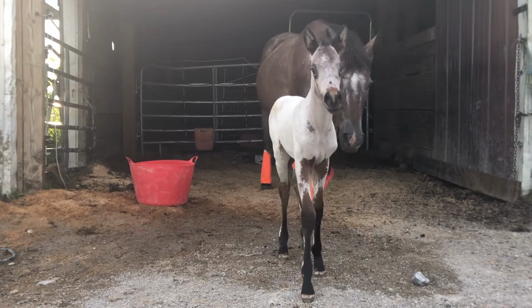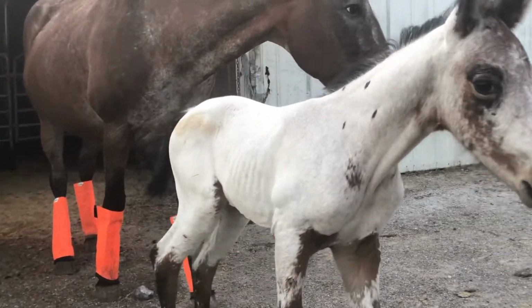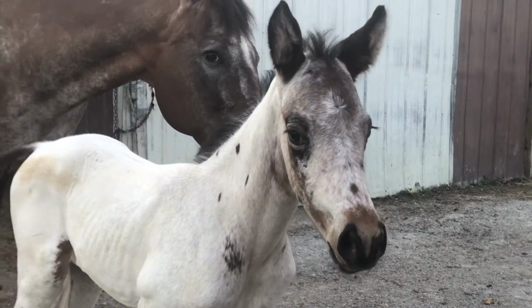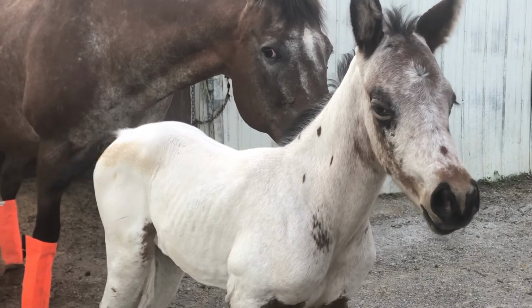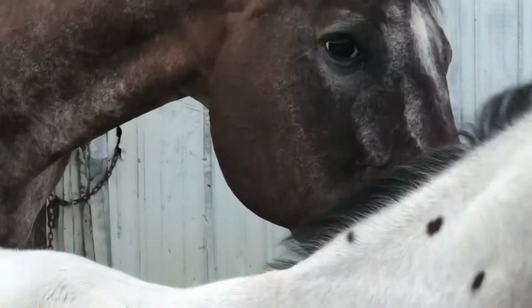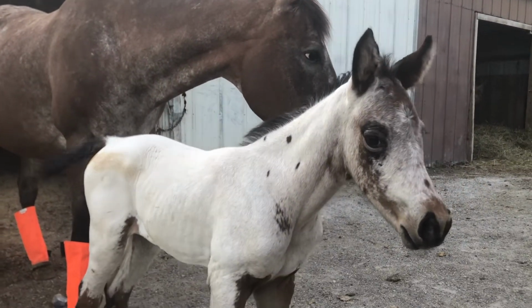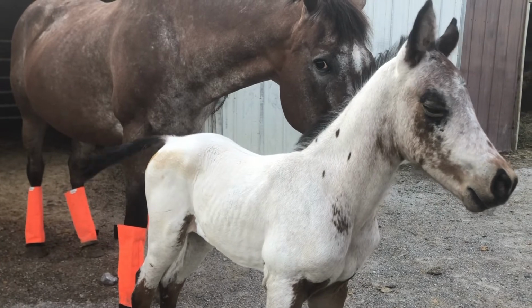Oh, she's friendly. Coming out for a little walk with her mom. Look at that headstock. So pretty. It's a pretty face. Look at all the spots. Yeah. So pretty. Pretty, pretty. This is right up close and personal. She is just adorable.